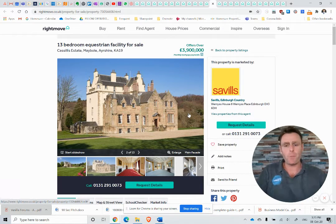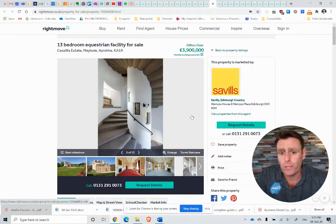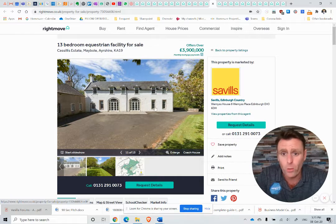I've nearly bought that before for a client. It has 5 properties on the grounds as well. So 5 individual holiday vacation rentals. I mean, that is a proper castle. No doubt about it. Cinema room. It's got 5 of these little units as well, scattered about.